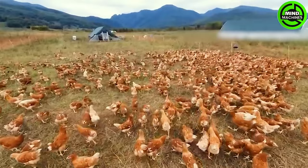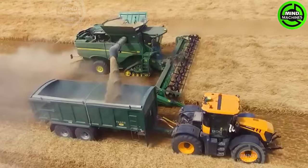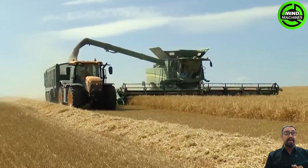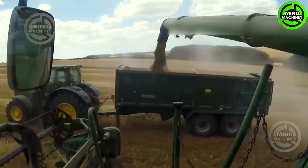In the UK, approximately 1.97 million acres of agricultural land are dedicated to barley production. In 2021, the country produced over 15.6 billion pounds of barley, with a notable 1.8 billion pounds being exported to other nations.